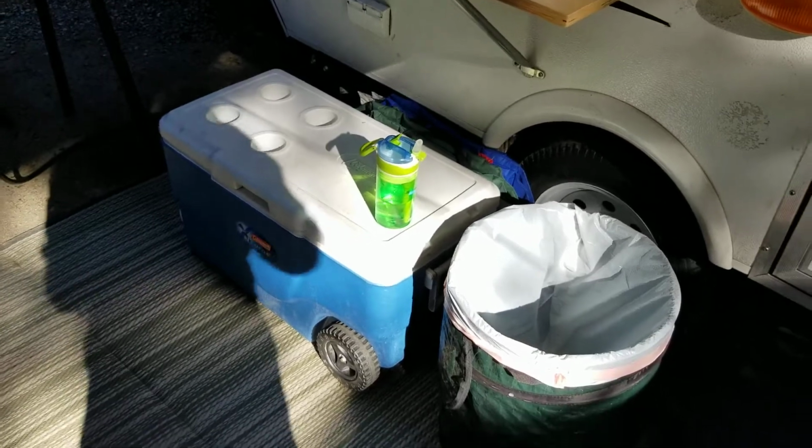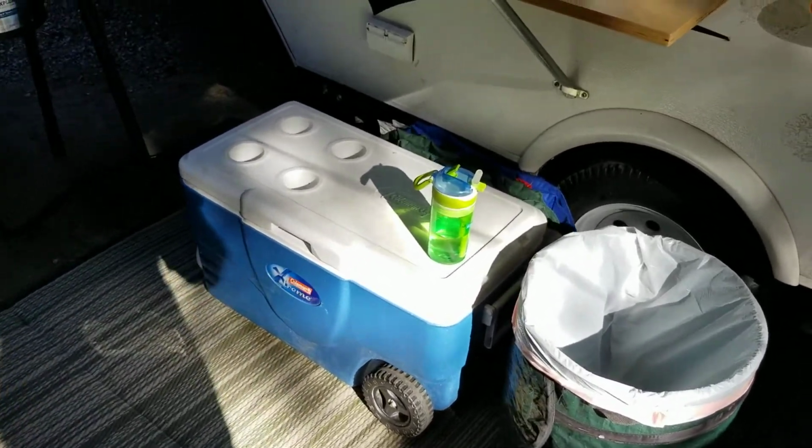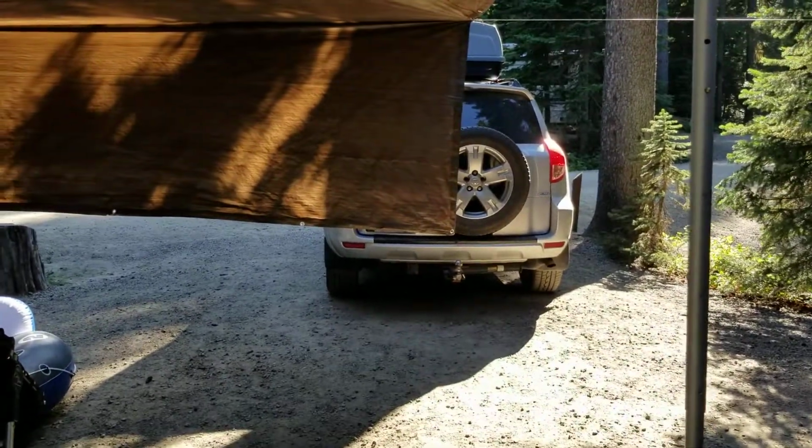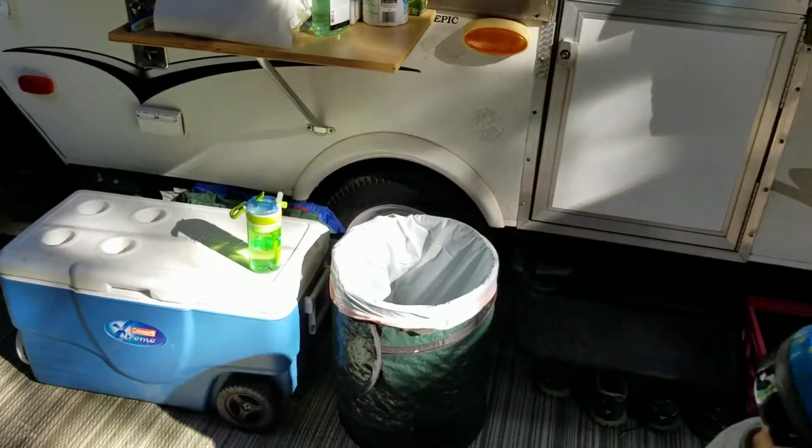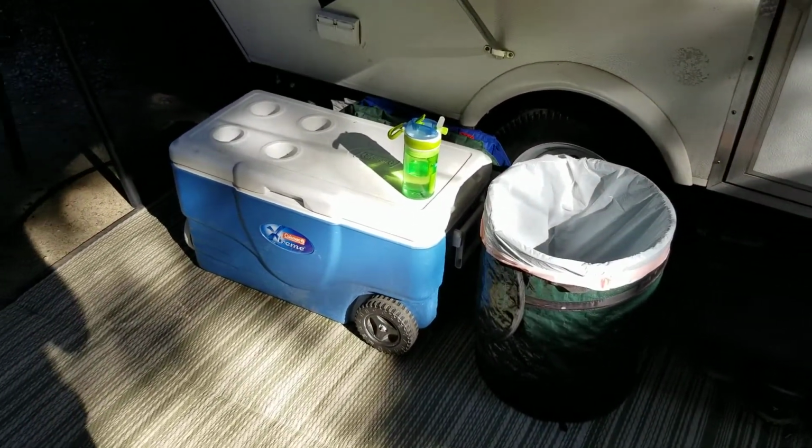And again, all of this stuff we're able to fit in either the trailer or our RAV4, which is not very big. And we still have lots of room in the RAV4 actually once it's all packed up. So yeah, so that's called the food storage.